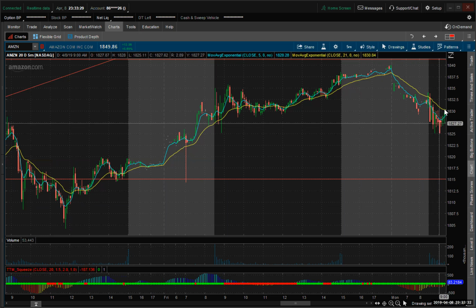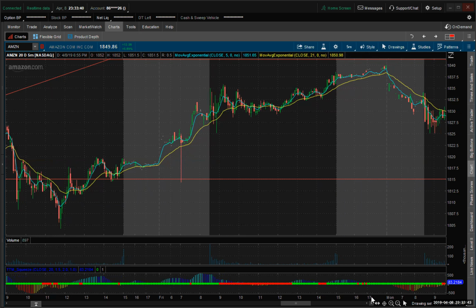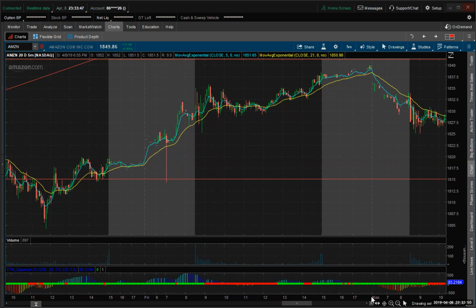But we got a little bit of a move up. Okay, so that hammer led to a move up. The 21 is now acting as resistance, just like it was here. Let's see how that plays out. It's holding. Okay, yeah, we're not getting a close above the 21. Still not. Pulling back a little bit.